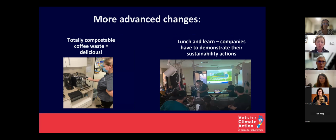Some of the more advanced ones, one that our team really likes there on the left, of course, is freshly ground coffee. We all like our coffee in Melbourne. And of course, there's no pods to dispose of. It's just purely compostable coffee grounds.